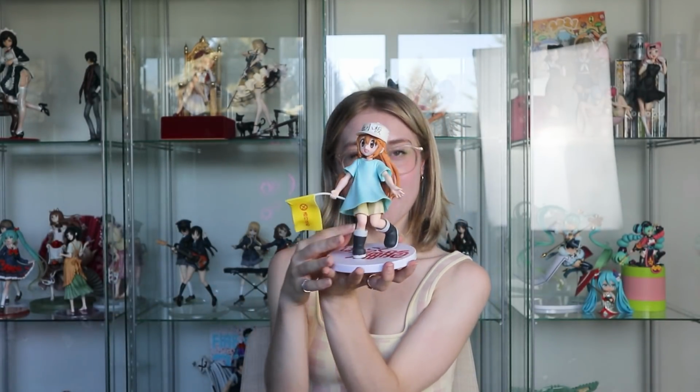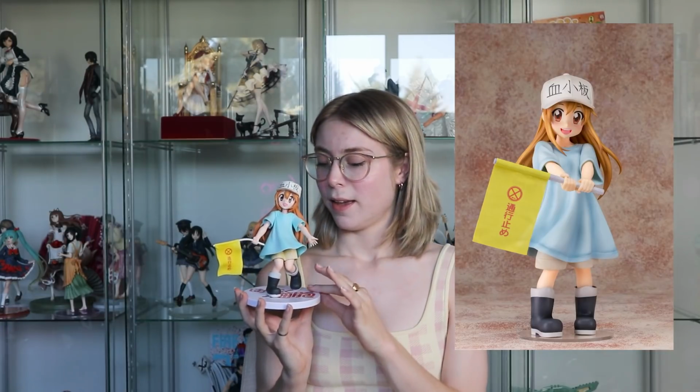Next up for you guys, I have a prize figure. This figure is one that I picked up right at the end of May, and I had been looking for her for a while. I really wanted to get a Platelet figure, but the only good Platelet figure in my opinion was the Fots one, and I was not willing to buy a Fots figure. She was also super expensive. So I actually settled on a prize figure of Platelet. I paid a small sum of 1,800 yen for her on AmiAmi, so she didn't really set me back too far.